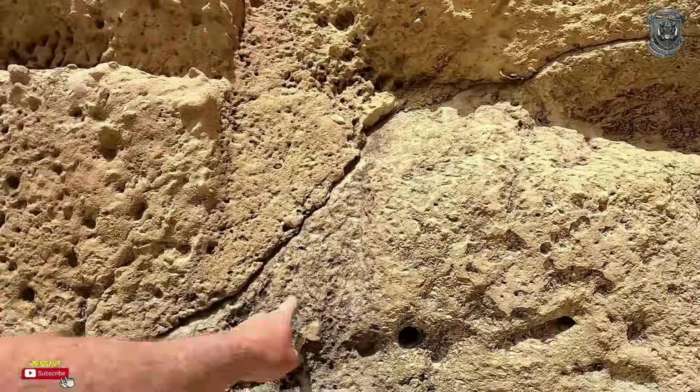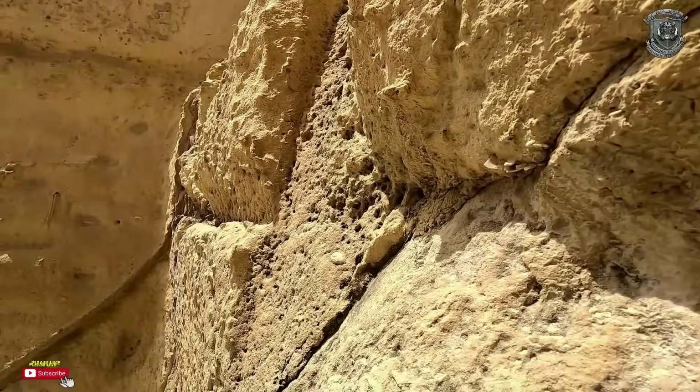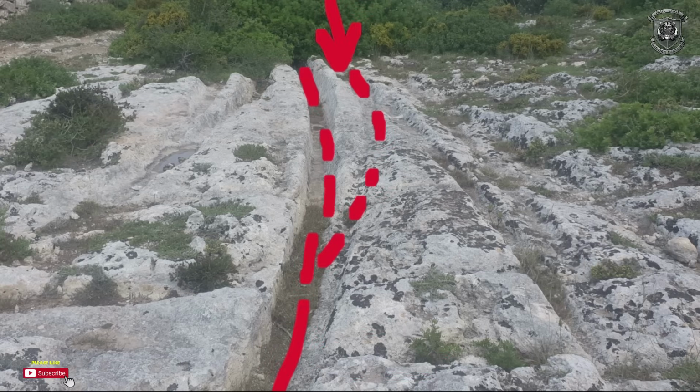So it comes down these two chase marks. So that's what's going on when we go to the cart ruts. That's what you see. So when you see a little lip there like this, you know that a slab went over that. And not only that, I've found this in so many places. I've even found this feature in England.